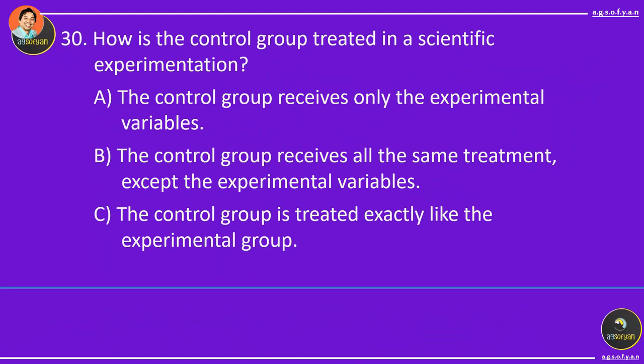How is the control group treated in a scientific experiment? Okay, so this is how you treat the control group. A, B, C. The control group receives only the experimental variable? No. The control group never receives the experimental variable because they are control groups. The control group receives all the same treatment except the experimental variable. This should be the answer. Look at C. The control group is treated exactly like the experimental group. No, not exactly. For the control group everything is constant, the same as the experimental group, but the control group does not receive the experimental variable. So this one should be the answer.